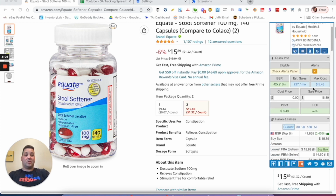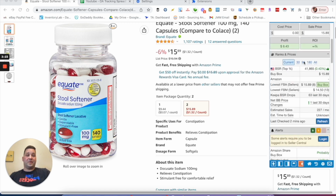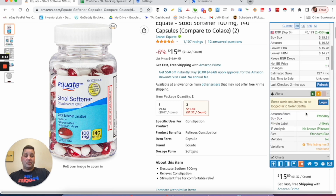It's saying that the most we could pay for the 2-pack is $5. If we want to make the profit margin I have already set, which is 30% ROI with a 3% profit. I also have built into this $1 for prep. You can put sales tax or whatever you need to. We have the 30-day average price, the 90-day, and the 180.